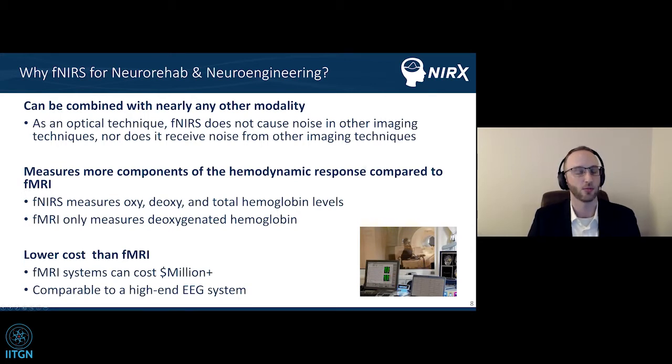You can measure more components of the hemodynamic response compared to old fMRI. We're specifically measuring oxy, deoxy, and total hemoglobin. And fMRI, by contrast, focuses primarily on deoxygenated hemoglobin. Now, it is also lower cost than fMRI, though it's not a one-to-one comparison, of course, because you're getting deep brain structures as well as function with fMRI. We do not measure the structural image with fNIRS.